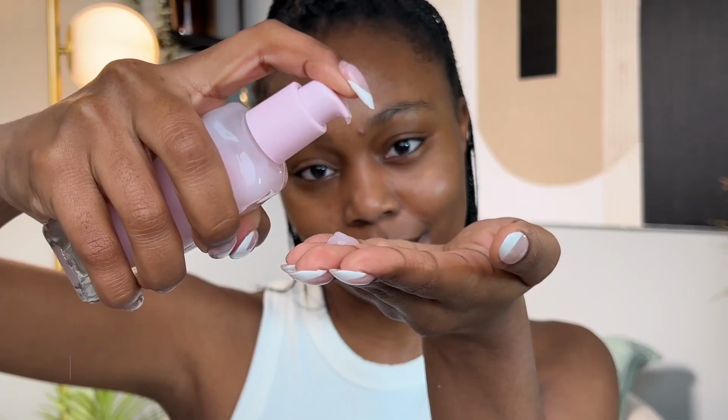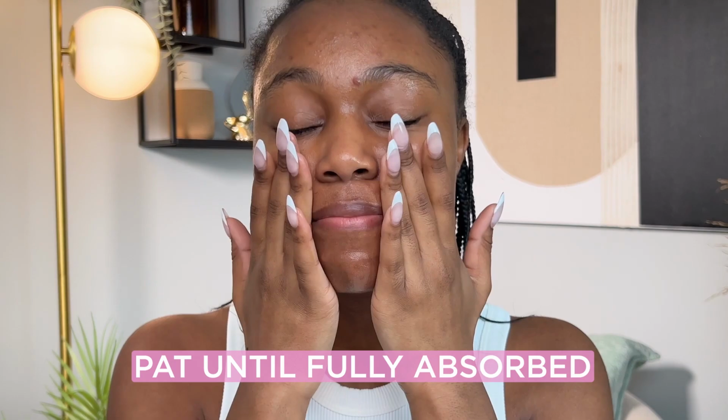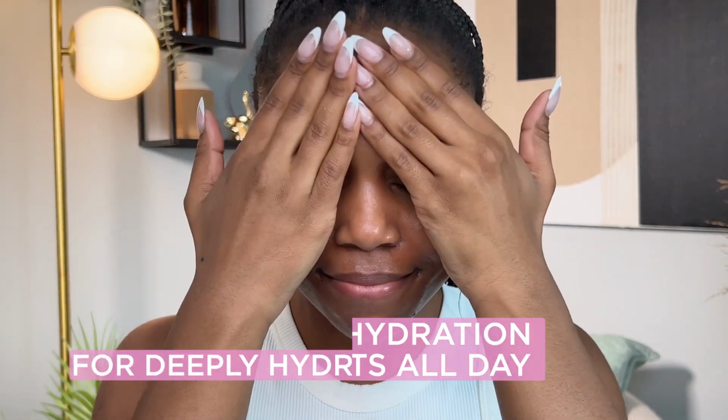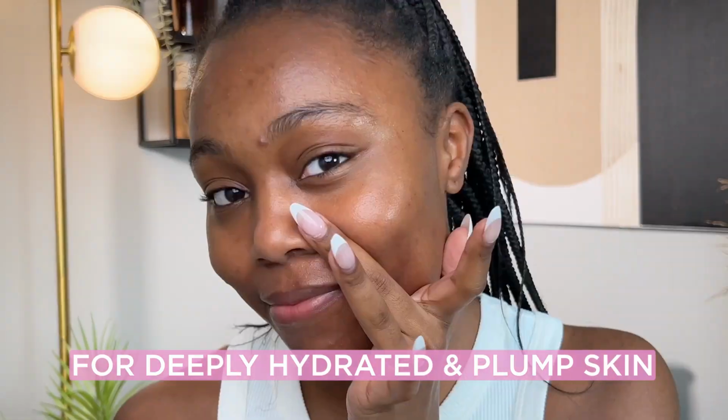All you need to use this product is a pea-sized amount, spread it evenly across your skin, and gently pat in until fully absorbed. This moisturizer has such a silky, lightweight texture that feels instantly soothing on the skin. It provides my skin with oil-free hydration that lasts all day and has a light watermelon scent. Immediately after applying, my skin feels so hydrated, plump, and supple without feeling heavy or greasy.